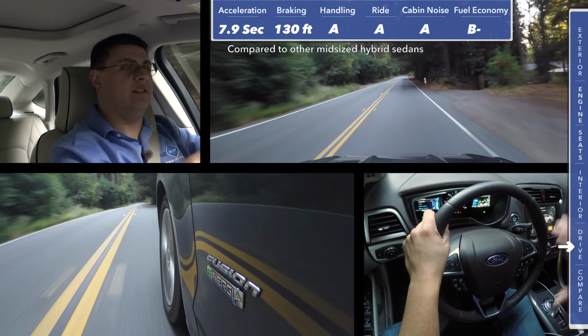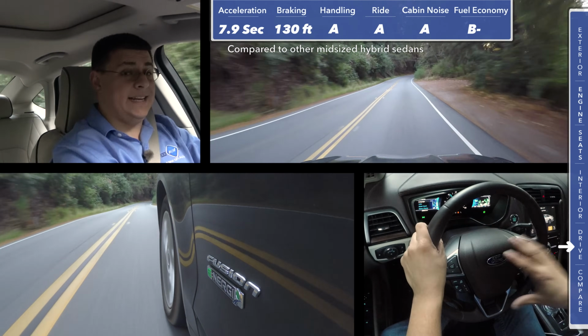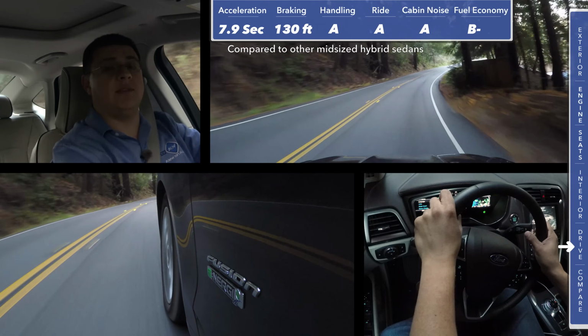Now, when you start cracking the numbers, you'd think that the Chevy Volt would be less expensive to operate than the Ford Fusion Energi because of its longer EV range. Again, 53 miles in that, 18 miles in this, and you would be right. However, the delta would be much smaller than you might think.